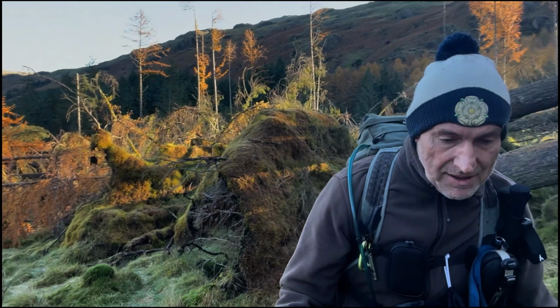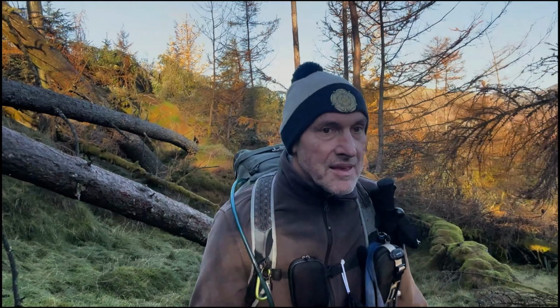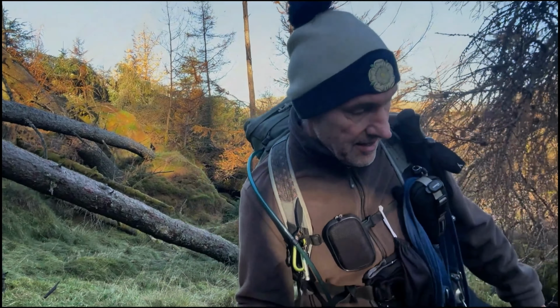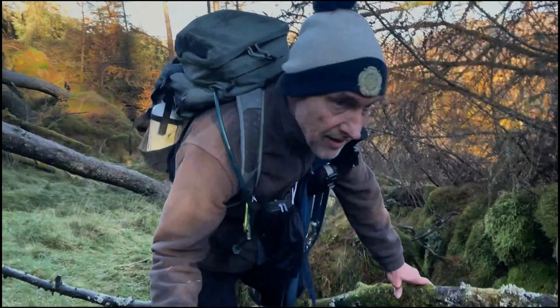Well, this is a nightmare coming through this tangle of fallen trees. I'm not even sure if we're on the right path now. Oh dear. Oh. On we go.